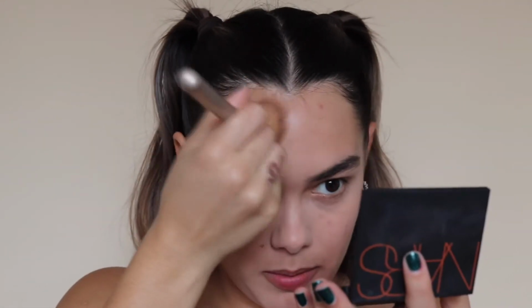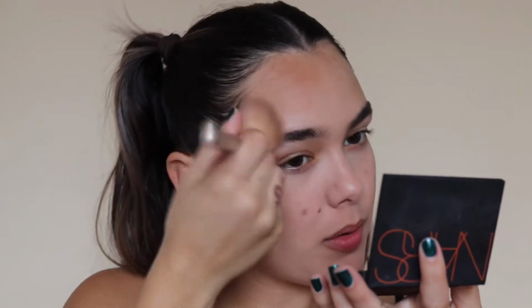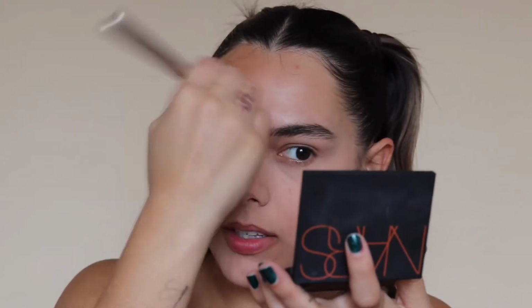Alright, so that is done. I ended up taking off the concealer on this little scar because it was looking like really gray and weird, so I took it off. So I'm going to go in with my NARS Laguna bronzer. I'm going to bronze up my whole face because I feel like being very bronze and sun-kissed is definitely a trend as of now. That might have been too much bronzer there, but it's okay. I'm going to get the cheekbones.